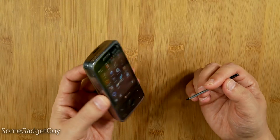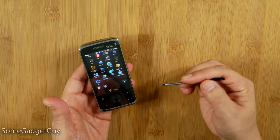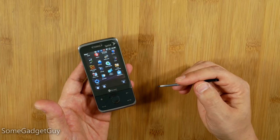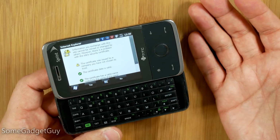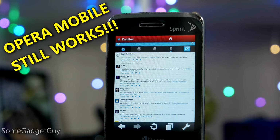So how does this chunky little buddy hold up today? Well, pretty terrible. I mean, that's not going to be much of a surprise. But overall, I did find a few surprises going back to this phone. Now, first of all, this puppy is slow. And unfortunately, as you can see, I get stuck a lot trying to visit web pages because of security certificates. So that instantly curbs a lot of the fun from using a gadget like this.